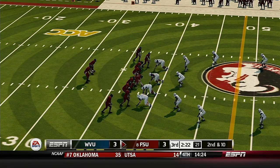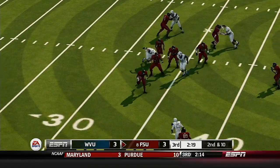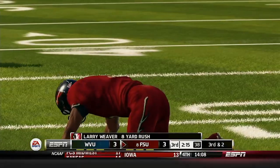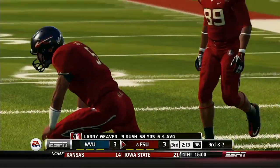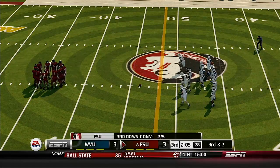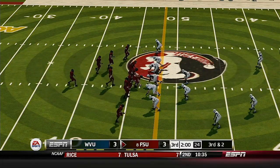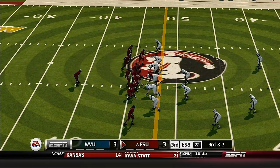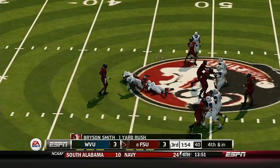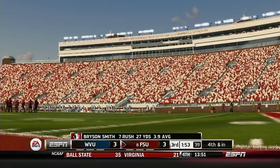Let's go! Round 50! Now he tries to buy some time. Tackle at the 46. Tackled at the 47-yard line. Gain of one on the play.